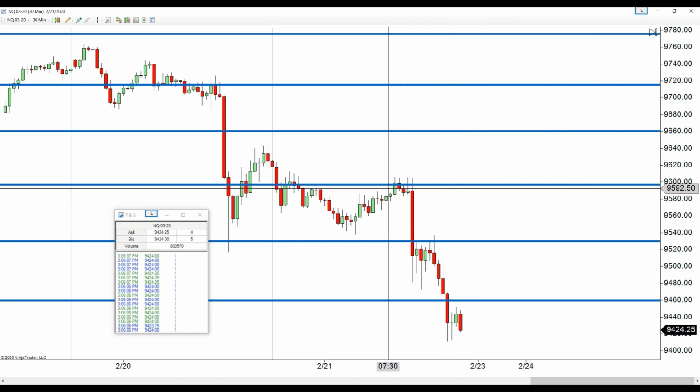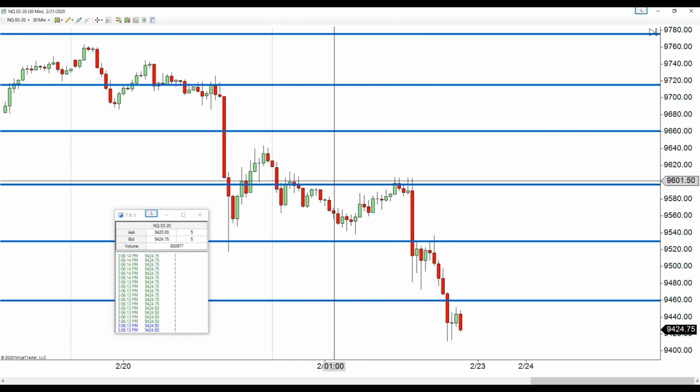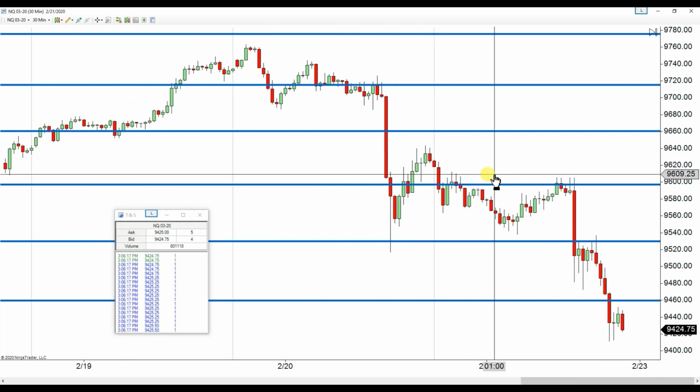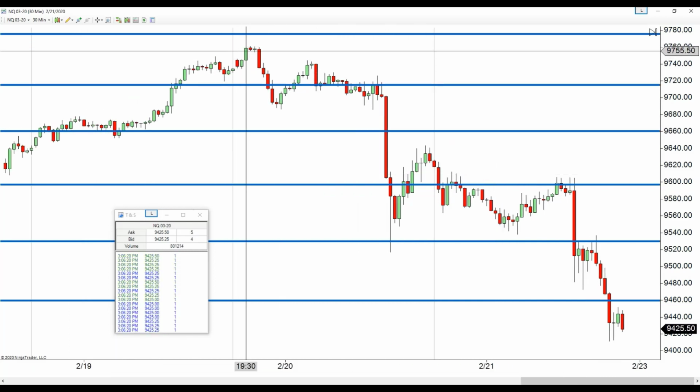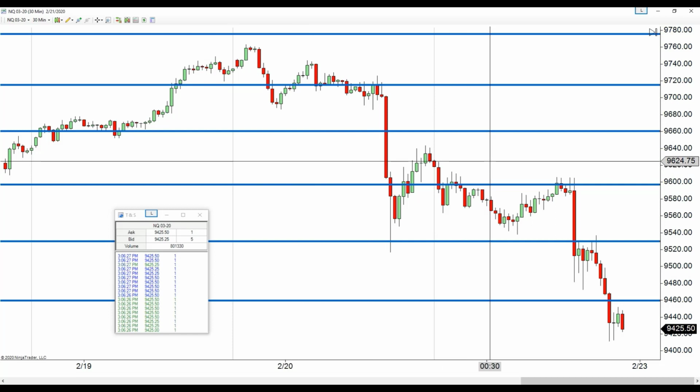We agreed earlier in the morning that it should be shorts only. I did not see anything here that read anything on the long side. And again, it all started with what? With this failure over here. Just could not reach that zone. Then the power of this inability to reach it.